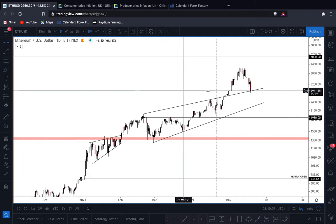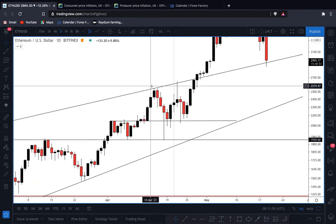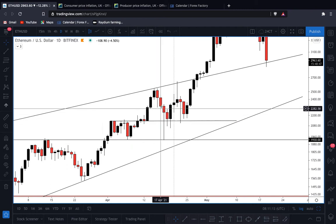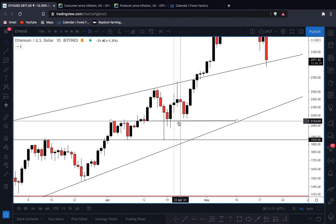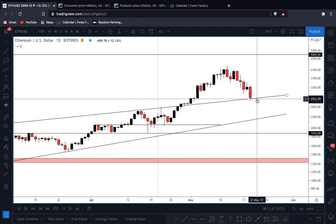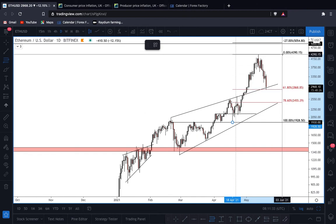So as you can see, we'll just zoom in. We've had high, pullback, and now we've seen support held even though we had this wick low. We've then had a spike into the upper end of this ascending triangle, pull back once again into support, and then we've had the breakout. We're currently retesting, so this is a potential buy opportunity going from A to B.